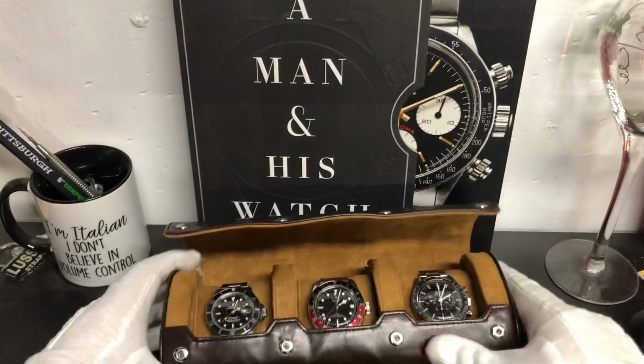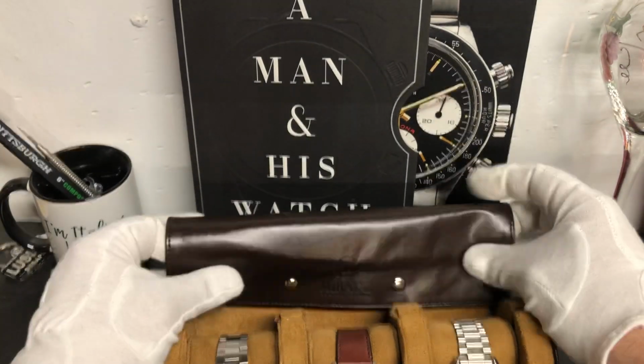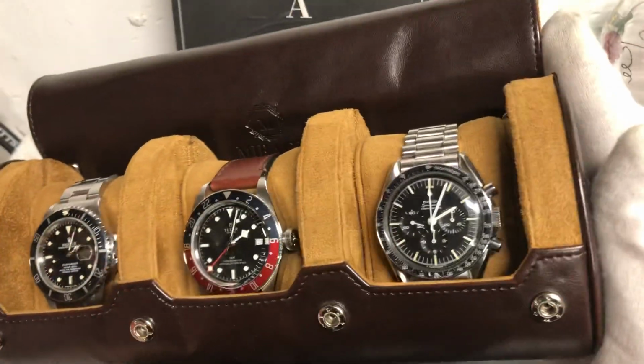So anyway, there you have it, guys. This is my 3-watch collection that I really love and enjoy.